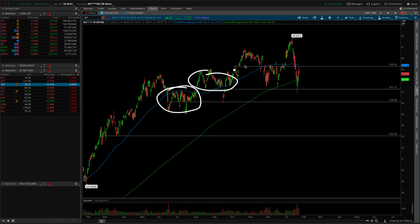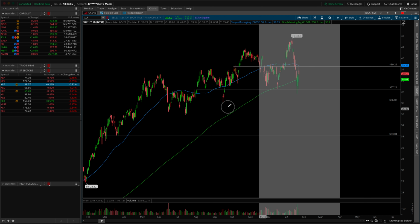Look at all of this congestion from the past, these areas of lots of back and forth, two-sided trade. That's going to mean, and again, there are no guarantees in the marketplace, that it should be more difficult for the XLF to completely fall out of bed and make it to this area here around 33 than something like your XLK. That's all I'm getting at. This would strike me as being a little bit more healthy and hardy, more resilient rather, is probably the proper word for it.